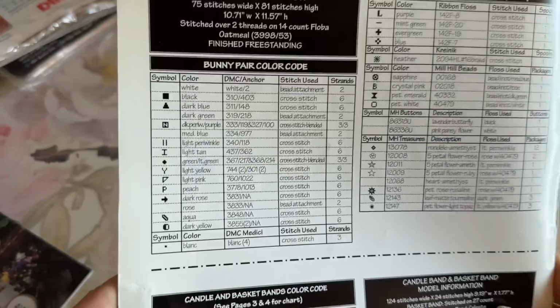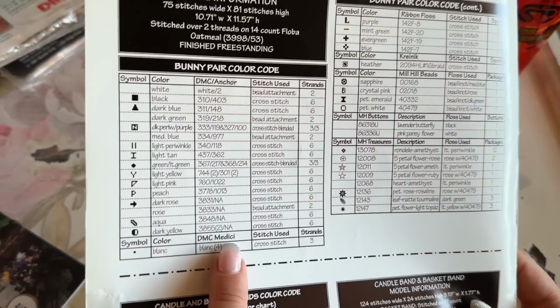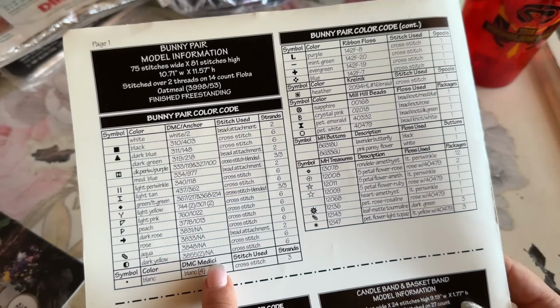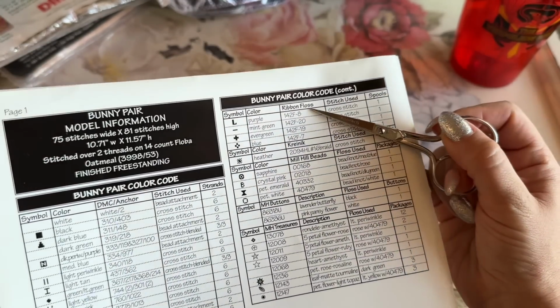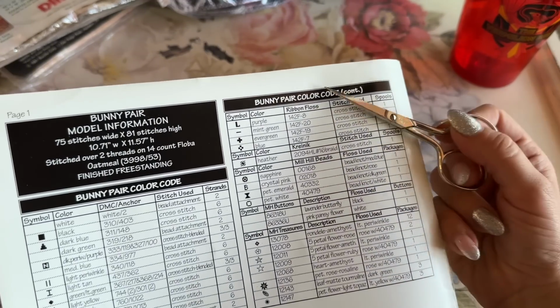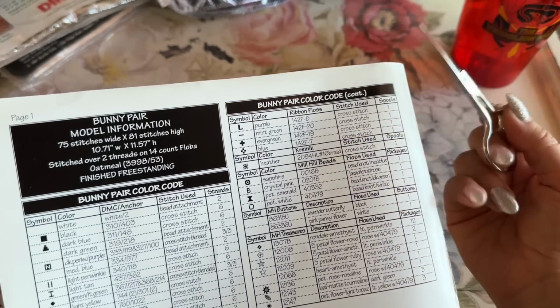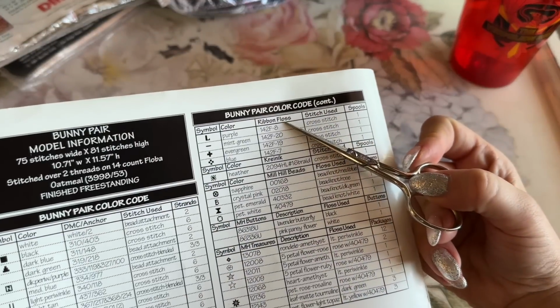So this is the key. We have DMC, that's okay. DMC Medici. Now, this was the most confusing thing ever. I looked it up. It is possible to find, but it's kind of difficult. I do want to find a couple of colors in order first, just to see maybe it will be easier to substitute it for DMC. Ribbon floss.